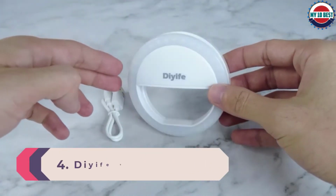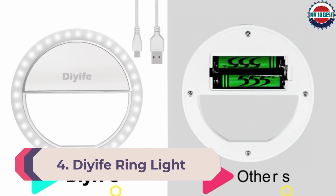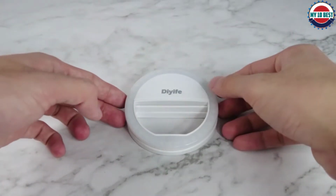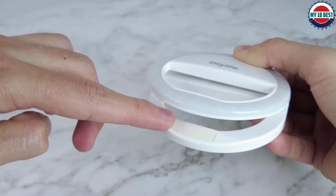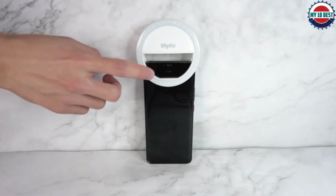Number 4. DIIF Ring Light. If you're on a really tight budget, the DIIF Ring Light is available for a single-digit price in dollars or pounds, and will get the job done. It may not have color temperature control, or much brightness control beyond 3 basic settings, but it does provide a decently attractive light for selfies and self-taping.